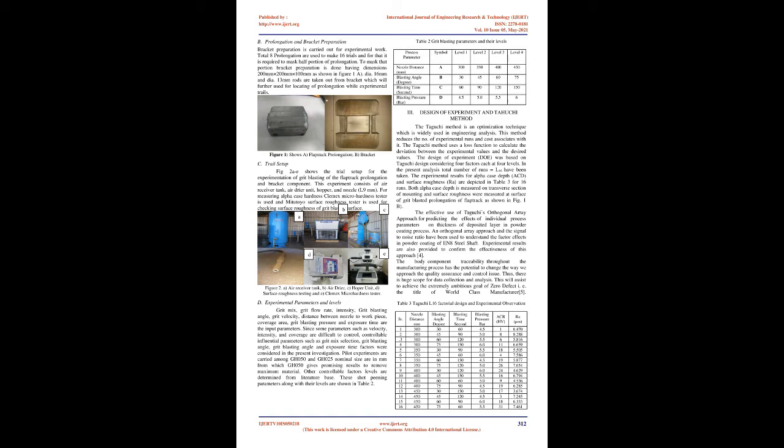C. Trial setup. Fig 2a–e shows the trial setup for the experimentation of grit blasting of the flap track prolongation and bracket component. This setup consists of an air receiver tank, air dryer unit, hopper, and nozzle, L9 mm. For measuring alphacase hardness, a Clemex microhardness tester is used, and a Mitutoyo surface roughness tester is used for checking the surface roughness of the grit blasted surface.